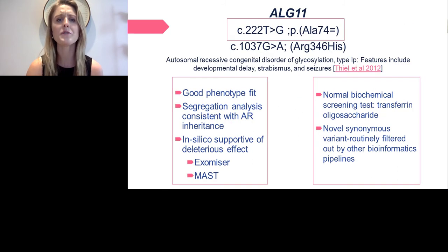So using the Congenica platform, we were able to detect one maternally inherited missense variant, but arguably more interestingly, one paternally inherited synonymous variant that is predicted to create a cryptic splice site in the ALG11 gene. So the phenotype of ALG11, which is a congenital disorder of glycosylation, is a good fit for both of the affected siblings.